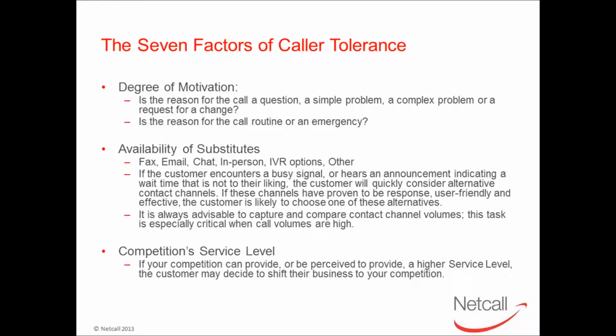We often get asked right at the start, how long is too long in a queue? And the answer is, it depends. A really interesting piece of work that the ICMI produced a number of years ago determined 7 factors of caller tolerance. We won't have time to go through all of these today and read out all of the words, but I'll give you the highlights.